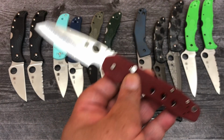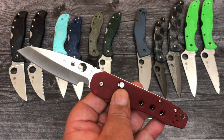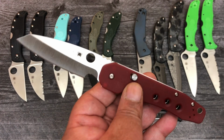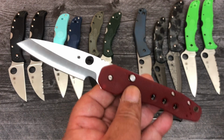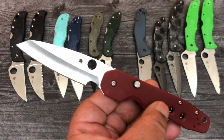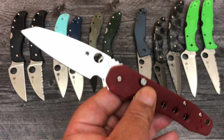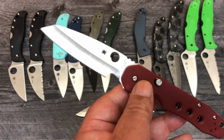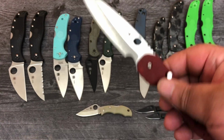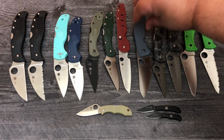Then they did in 2020. By the way, I'm doing all of the months of the releases from 2020, so there are videos available on the channel to go look back on them. But this was the Smock with the red G10 and with Bowler M390 steel. Just a real nice upgrade of the Smock. Just great. The one before this was with that smooth black G10.